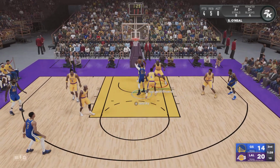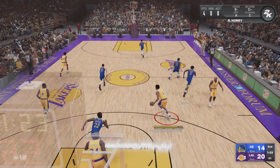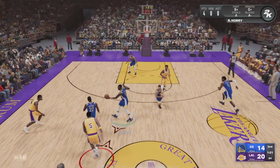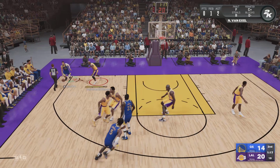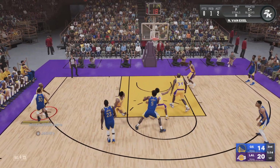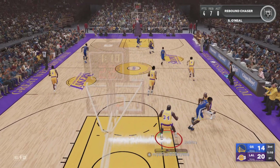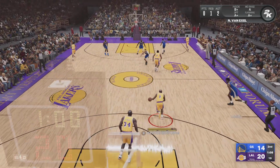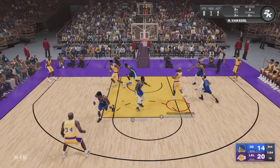Here's Curry. Wiggins right side. It's blocked by Shaq. It's tipped. Curry with the steal. Fires the three. And Shaquille O'Neal pulls it down. Not sure why he keeps trying his luck from deep here. It's just not his night. Kicks it out to Jones.